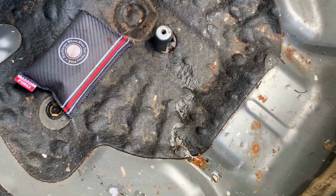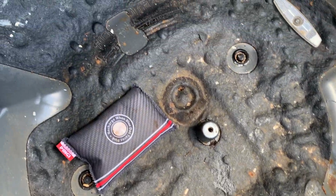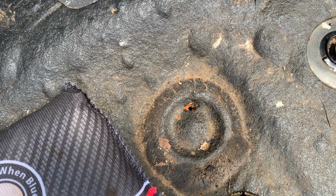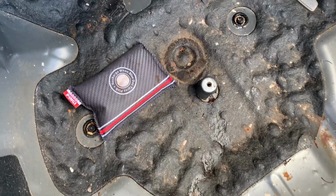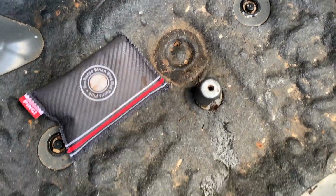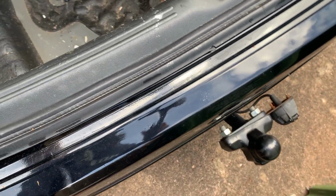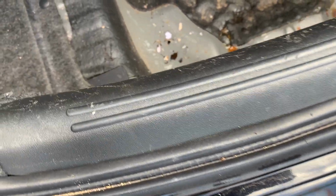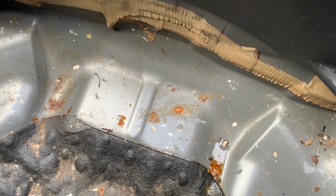The rest of it isn't wet. The rest of the boot isn't wet at all. So I don't know what's going on. And if you can see there, that's the hole underneath that I noticed. And I've not driven the car since I dried it out, so I don't really know where this water's coming from. Is it coming from this gasket, this seal that runs along here, and going down underneath the plastic trim and coming out that way? But then you'd think that this bit here would be wet, and it isn't. So yeah, I'm a bit stumped.